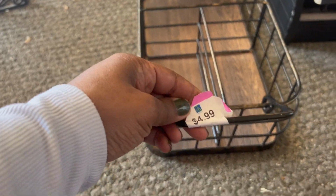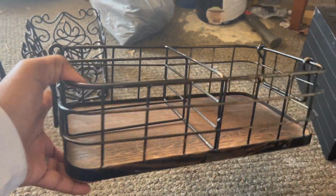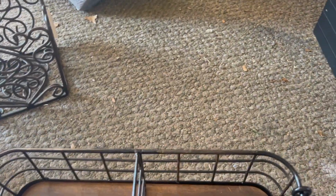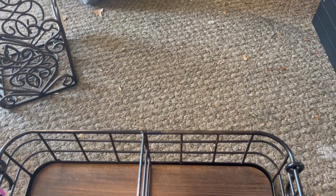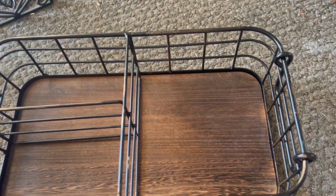Here's a pink sticker. So this was $2.50. I'm definitely going to find something to do with this. Ooh, maybe I can put, what can I put here? I don't know. I was just thinking some kind of wording here using my Cricut with some vinyl in it. That would be very pretty.